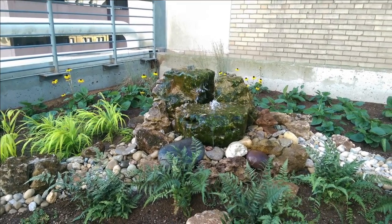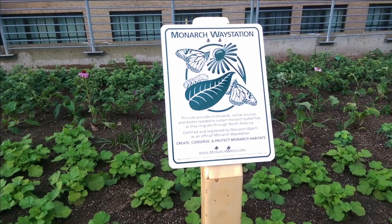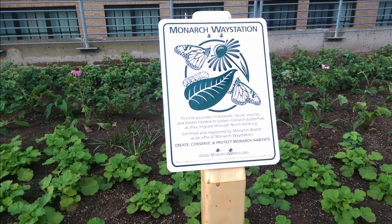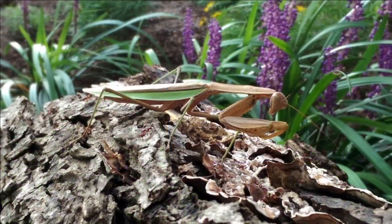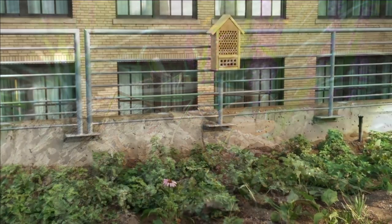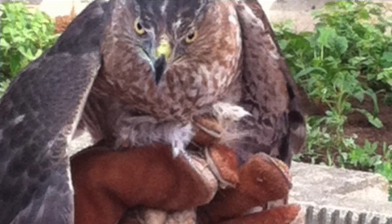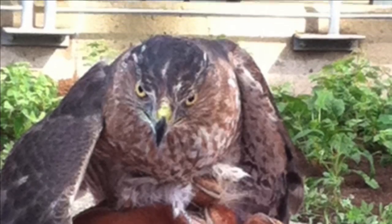Since Ohio is on the monarch migration route, the habitat roof is a registered monarch way station, providing nectar for adults and host plants for larvae. The green roof is also a registered wildlife habitat. Pipes, logs, rocks, and a mason bee house provide cover and encourage nesting of urban wildlife. A Cooper's hawk trapped in the parking garage was released onto the roof and has been sighted back on occasion.